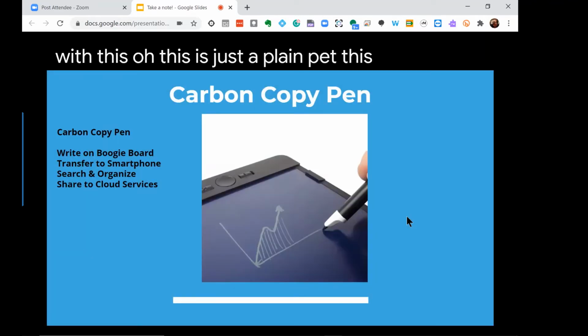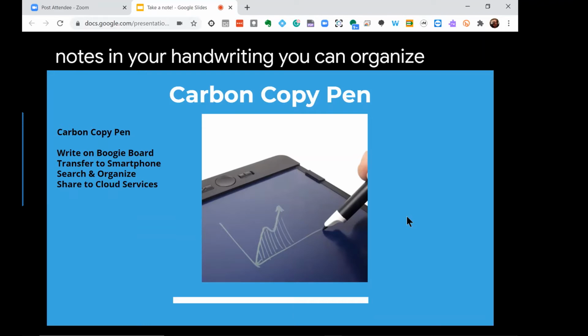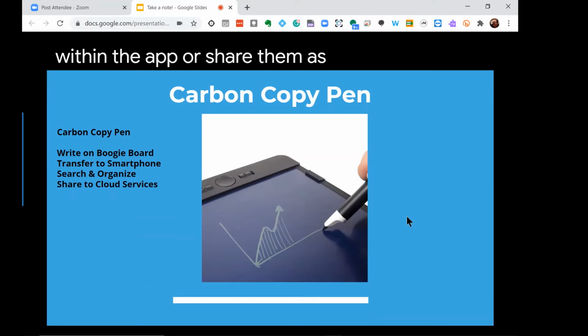This just was released. Some of you may be familiar with the Boogie Boards. These are inexpensive sort of displays that kids can use to write notes and for doodling. This takes advantage of the carbon copy pen that stores everything digitally, and then you can offload it using the Blackboard application to download everything. Again, just another way for students to take notes. It eliminates paper. When you download the app, you would see your notes in your handwriting. You can organize them within the app or share them as well.